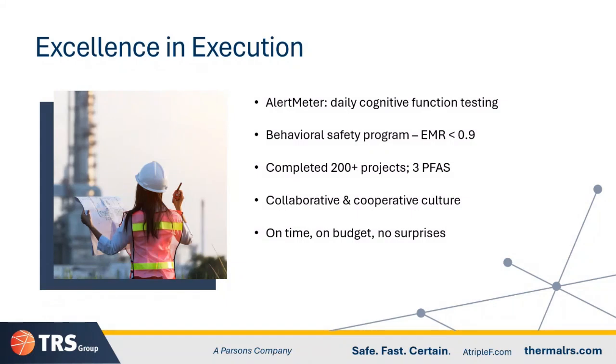We've completed actually over 200 projects, three of which have been the thermal desorption of PFAS. So in today's presentation, I'll talk about the basics of thermal remediation and then talk about the projects that we did remediating PFAS-impacted soils. We're a collaborative group.